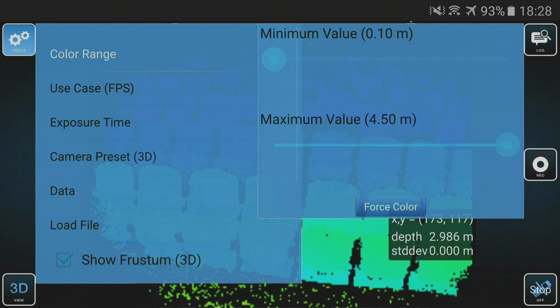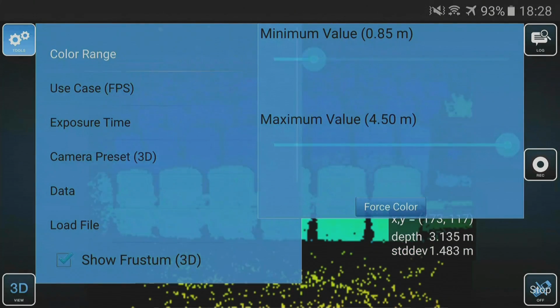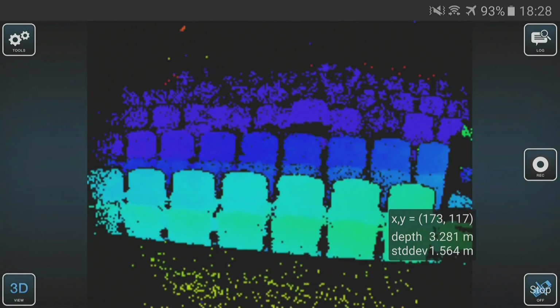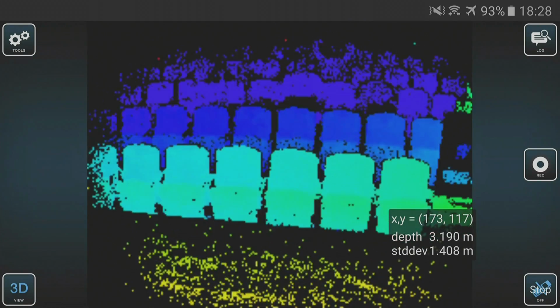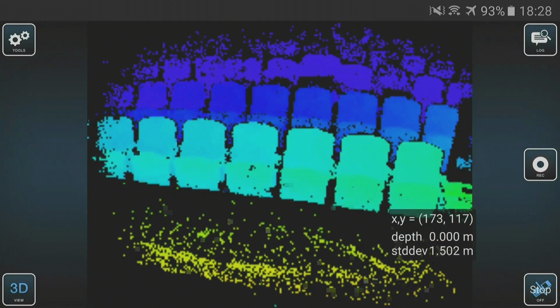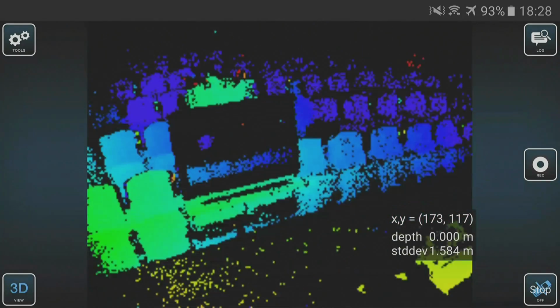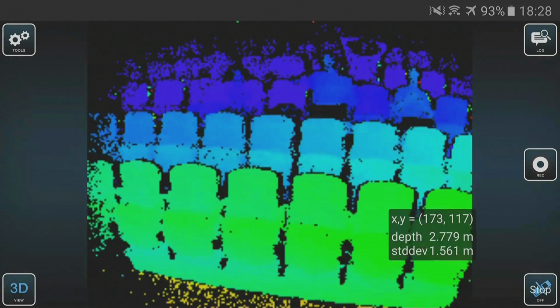Let me see. Okay. So what we have here is color-coded depth. So you see the first 5, 6 rows, and the color is representing the depth value. It's a little bit delayed. It's running faster on my display, but what you see here is a little bit delayed. So it doesn't matter.